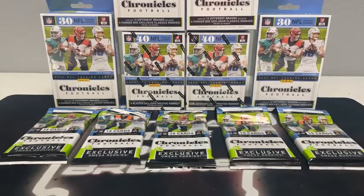Started out with Topps Chrome and just wrapped up with NBA Hoops Premium Stock. Now it is on for some 2020 Chronicles. We've got 2 blasters, 4 hangers, and 5 value packs in the break tonight.